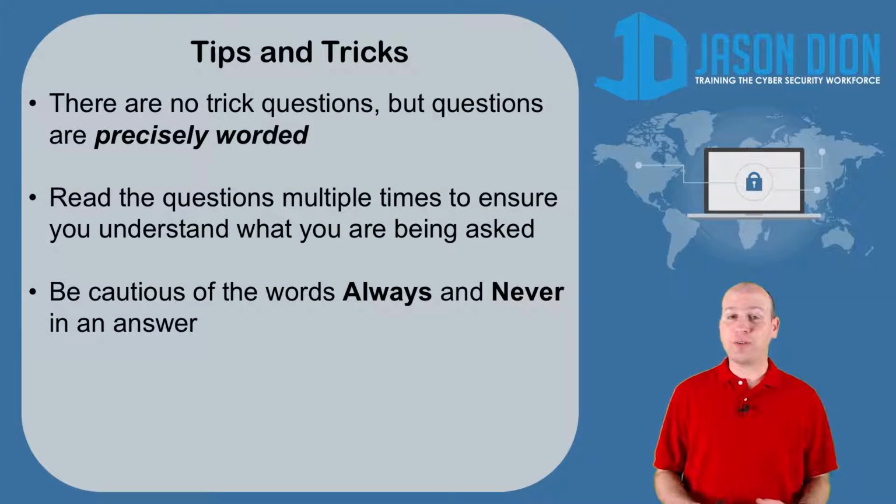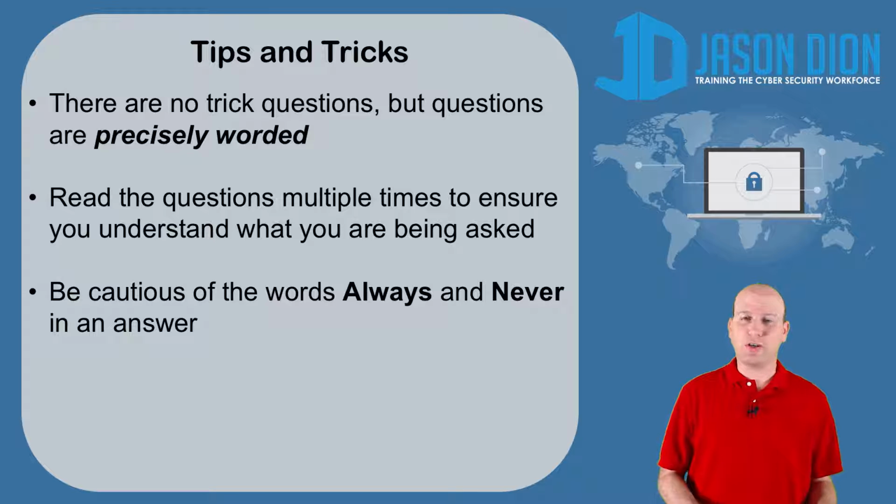The first thing I want to tell you is there are no trick questions, but questions are precisely worded on the exam. So certain keywords are very important. Things like service, process, function, and as we go through those definitions, you want to pay close attention to those. You want to read the questions multiple times to ensure that you understand exactly what you're being asked. If you're being asked a service question, don't answer with a function.